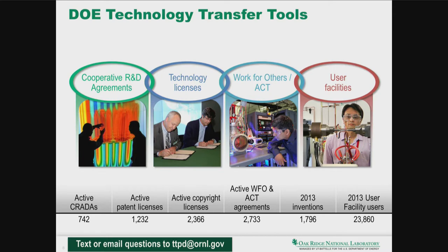The expectation with the CRADA is that our scientists and your scientists will work together and that the result will be greater than had they been working individually. You hear a lot about technology licenses.